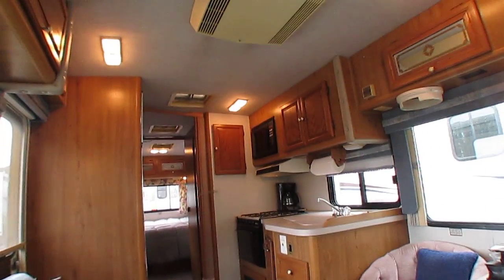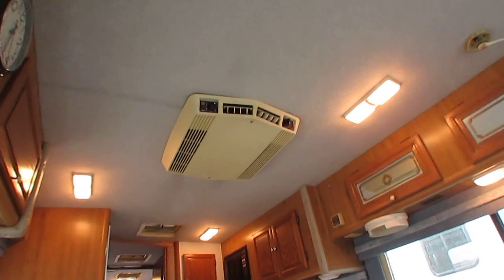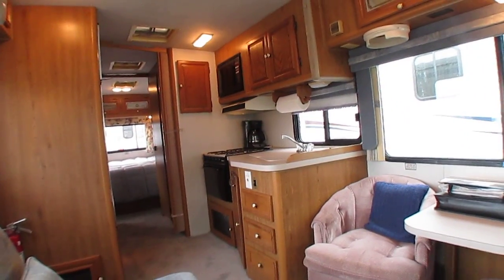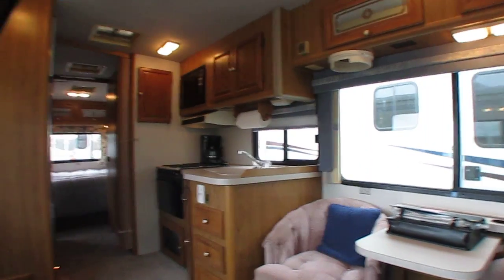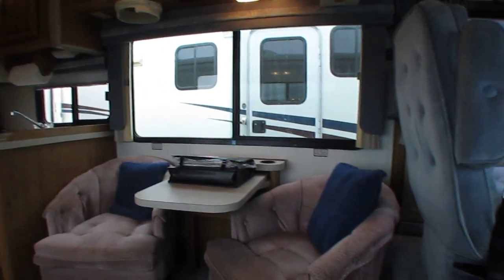I mean, this thing is beautiful inside, outside. You're not going to find a 90. I don't think you can find a 2013 that's as nice as this motorhome is.